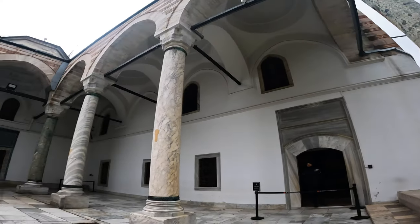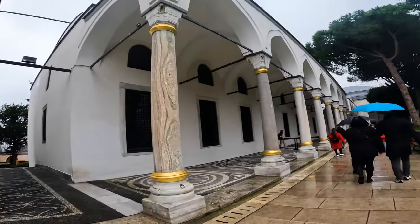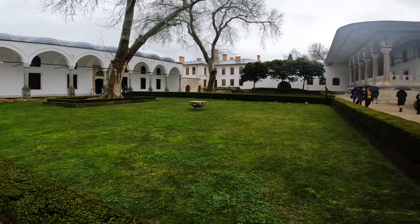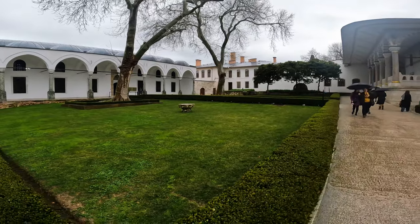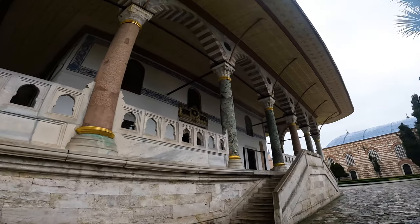That was quite something. Honestly. My mind is now blown. Bruh, what was that? I can't get over that. I've never seen so many relics from the Abrahamic religions all in one place like that. A capital from an old Byzantine column. Let's check out the inside of this building. It's bound to be nice.